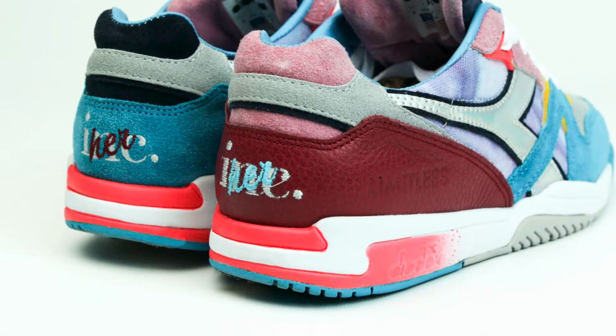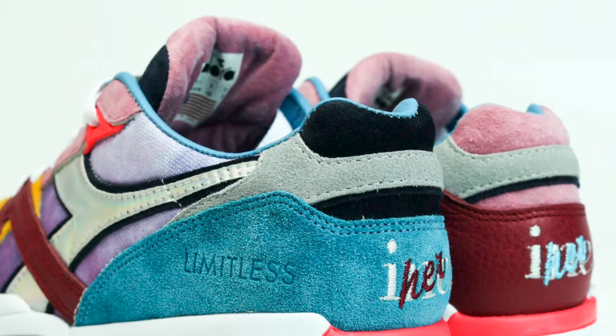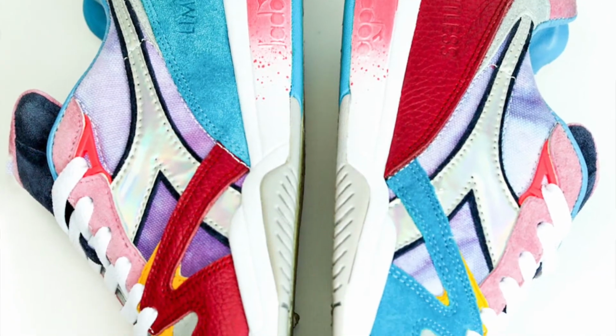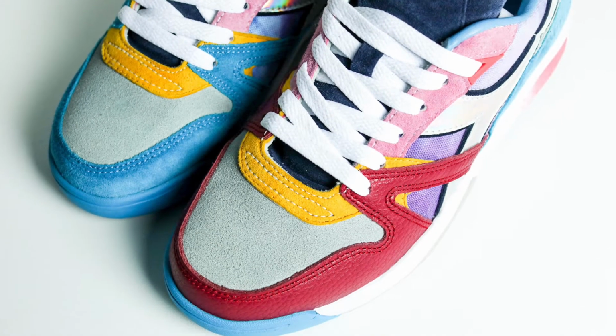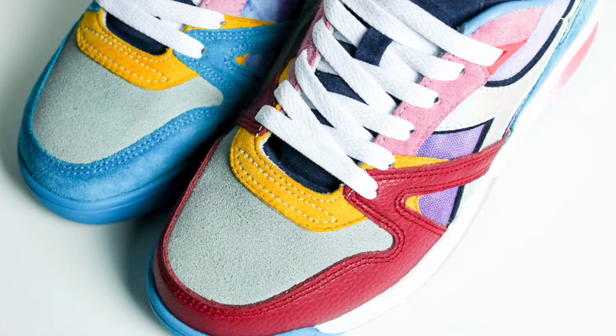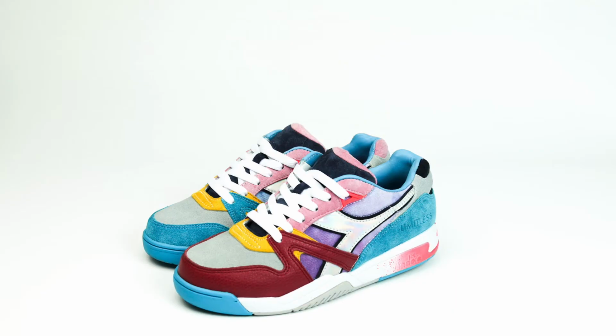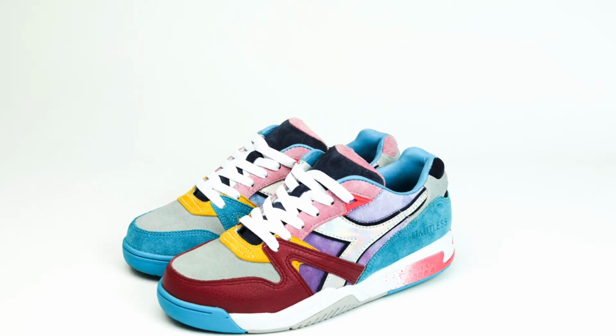But anyway, the shoe is called the Diadora Duratech Elite, and the colorway is called Limitless. This colorway was apparently designed by a bunch of high school and college kids collaboratively. So the colorway is combinations of blues and pink that symbolize the breakdown of gender stereotypes, and the holographic logo represents inclusivity among all. It was really a product created to fight discrimination, and it's something I can definitely respect.